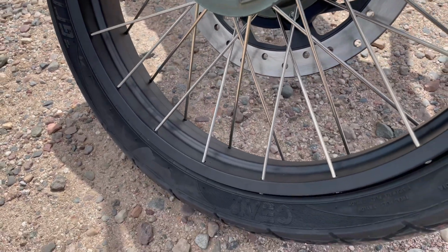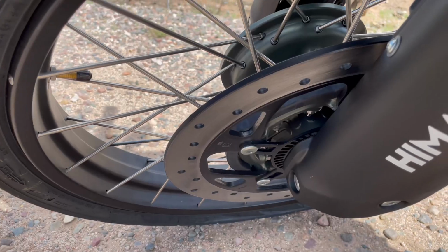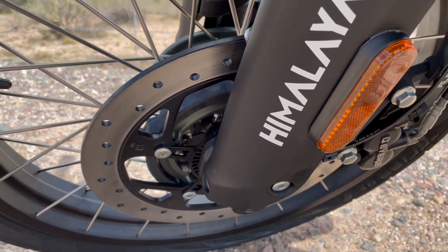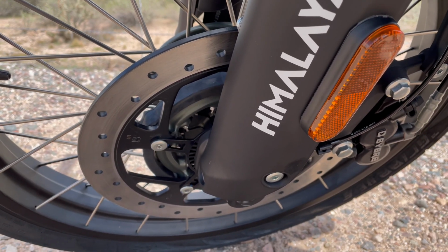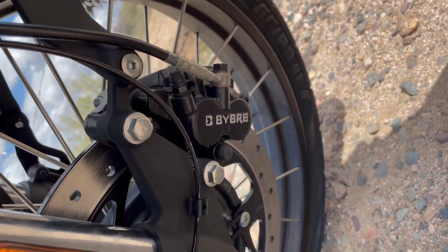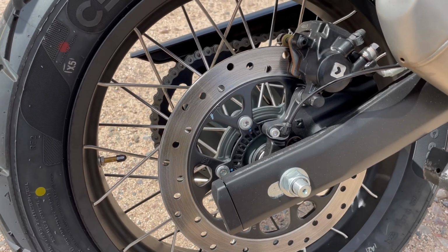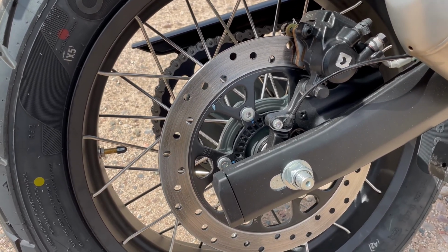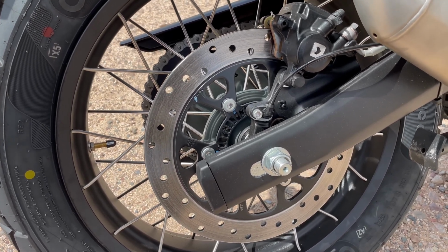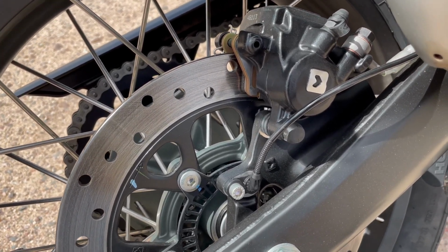As I mentioned earlier, these wheels on here are the tubeless spoked. And the front disc on here is 320 millimeter. And for the front brake, we have an axial mounted Bybre 2-piston caliper. For the rear brakes, we have a 270 millimeter disc, which is quite large. I think the standard is like a 240. And then we've got a Bybre single piston caliper.